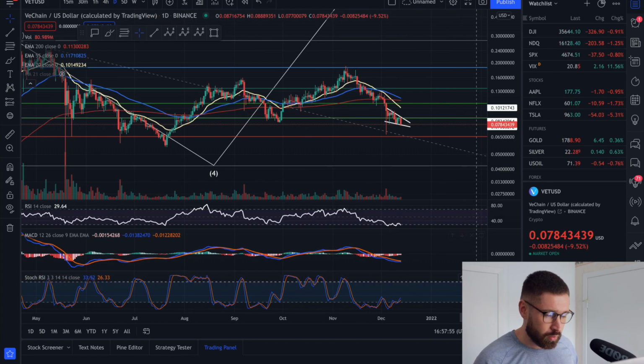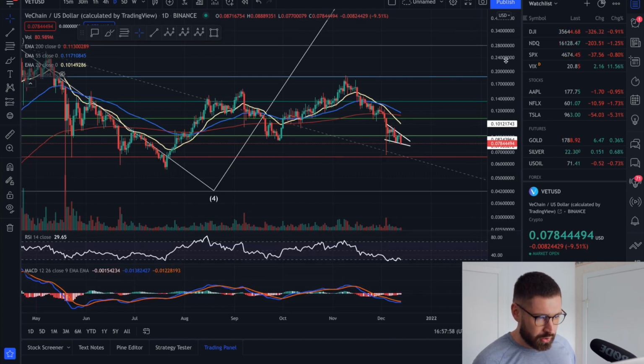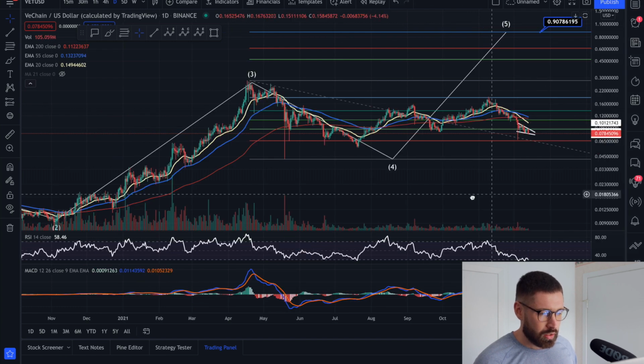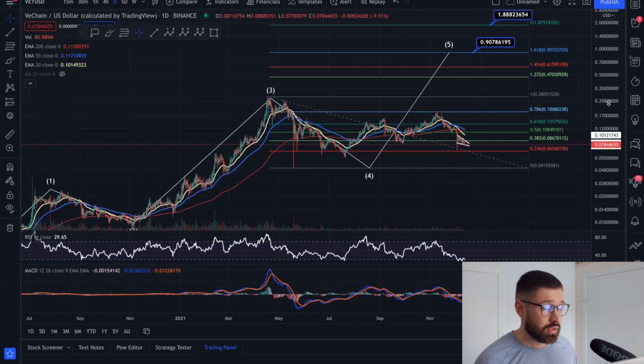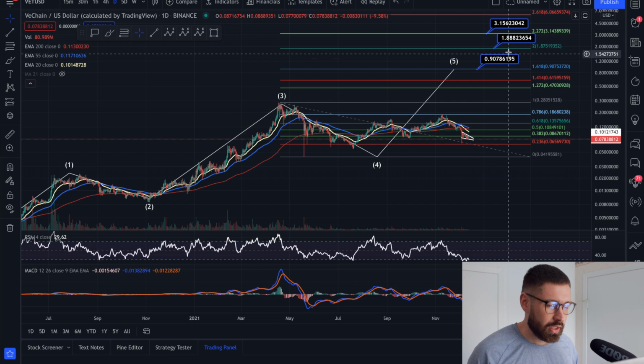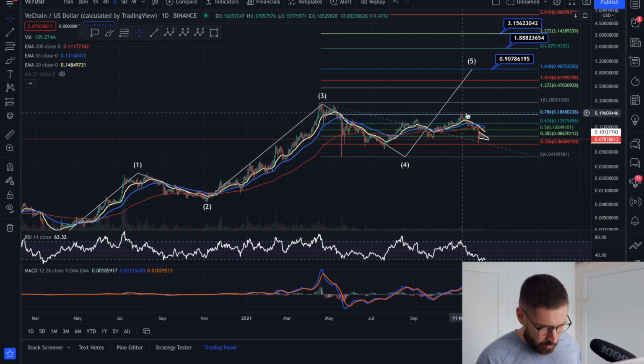So we'll finish off the video with our bull run targets. For Vechain, based off our Elliott wave theory and our Fibonacci, let me open this up. We have the 1.618 extension here at 0.090, the 2 at 188, the 2.272 at 315. But 90 to 188 is a more reasonable target for this bull run.